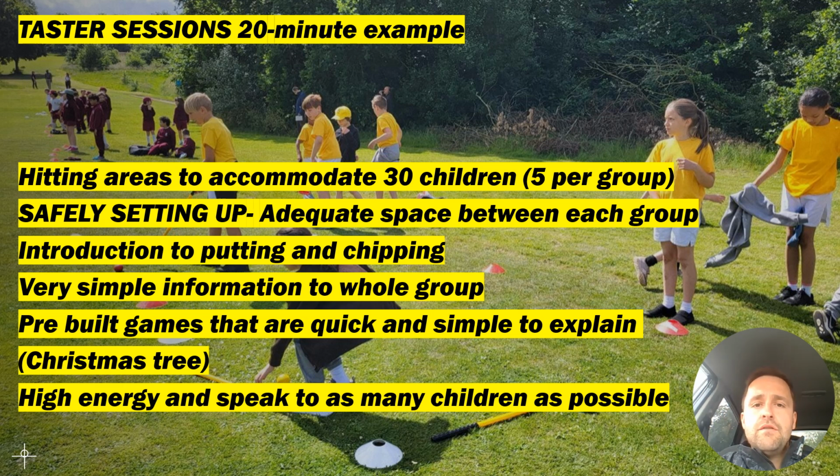technical information you give. This is an introductory golf session. You're not going to give out loads of technical info. You want the kids getting their hands on the club as quickly as possible, hitting as many shots as possible. So we like to use the helicopter method when telling them how to grip it. Arms out to the side like a helicopter, left hand on the top, right hand underneath, make a triangle between your feet and the ball, off you go.